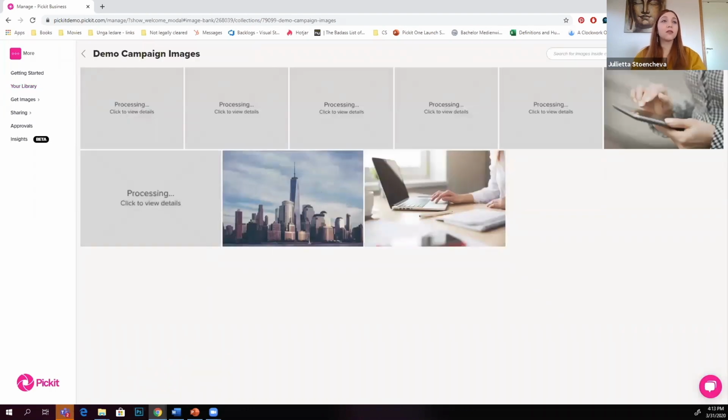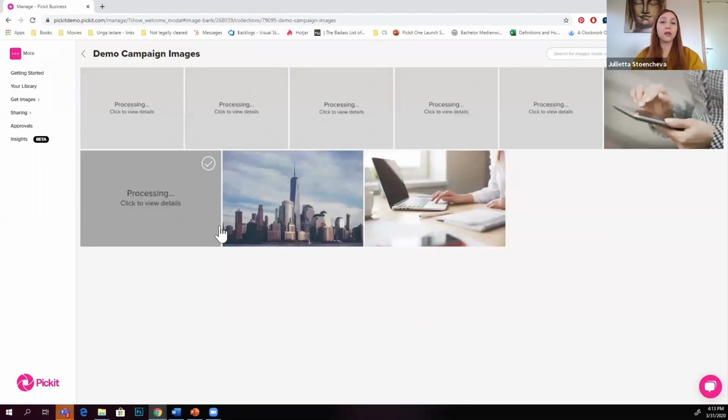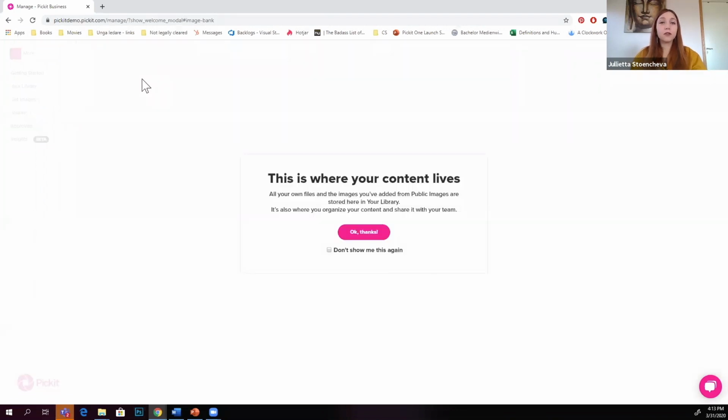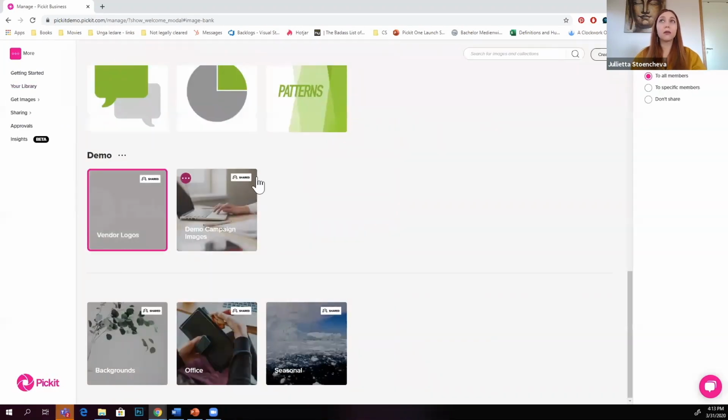But we can see that they're all uploaded, and something cool I can tell you in the meantime is that some of these files already have tags in the metadata, and those tags will now be searchable on Pickit as well. Great. So now we have 2 collections in our new group. So let me just go back and make sure that the collections are shared with all members. It looks like they are.